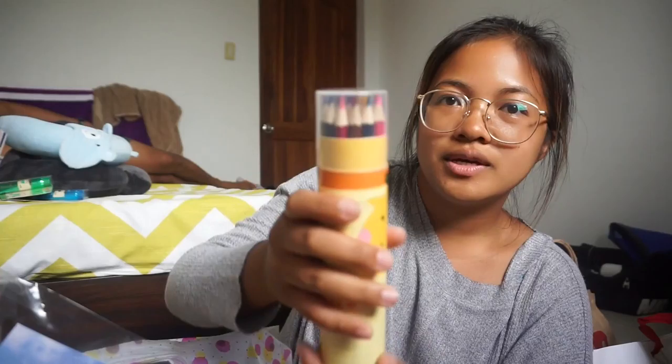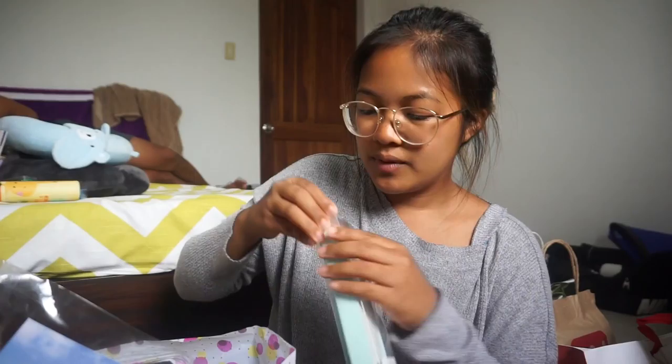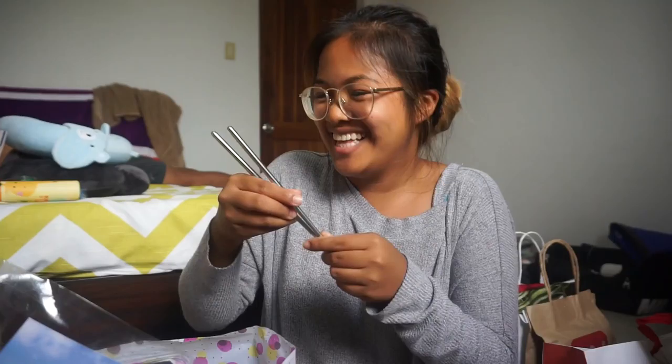This is tableware in green. It's 99 pesos. It's about $2, less than $2. What is this? Let me show you. So it's like this on the outside, it's plastic, and then you slide it. And look what you got! Oh. And it's metal? I have no idea.